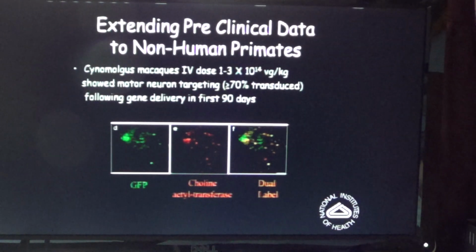This is similar to what I showed you in the mouse, with GFP marking motor neurons, choline acetyltransferase marking motor neurons, and then dual labeling, showing that we have clear identification of motor neurons that have been transduced with this dose and with AAV9 as the delivery tool.